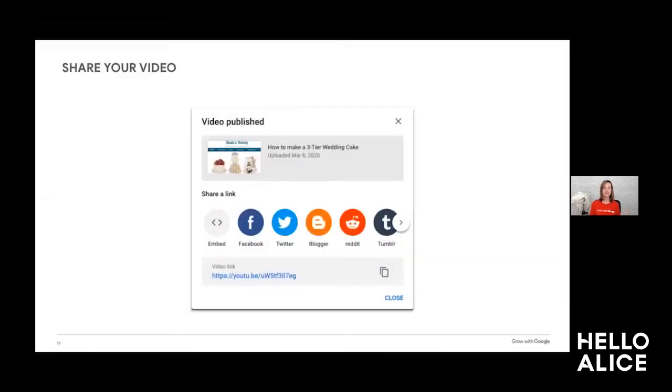So the next step and the final step YouTube will offer you is the opportunity to share your video with your own audience. You can embed the video on your website. You can share it with your social media connections. You can put it on your blog, or you can get a link to your video and you can embed that if you're doing email marketing.